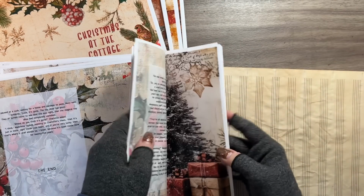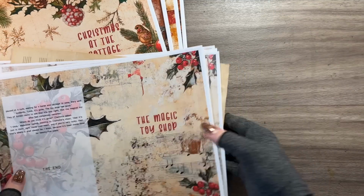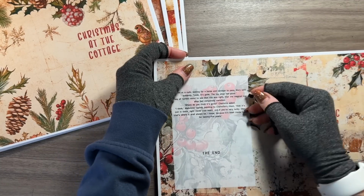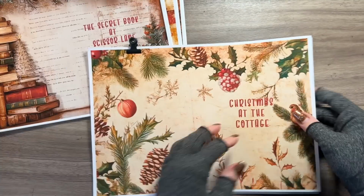I'm going to add one here at the beginning, and then in the middle where I've got 2 story pages together, I'm just going to add a piece of music paper. So I now have my final story ready to fold, if you like, and this one is 15 pages long. So let's go back to the Magic Cottage.